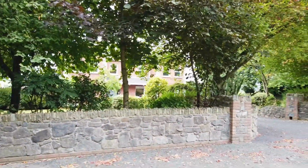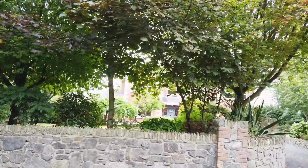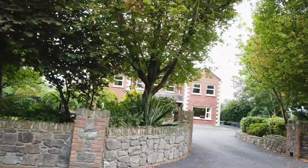So the property itself is a beautiful detached red brick building. It is a 5-bedroom property on its own ground, which is about half an acre. It's private well, septic tank, oil-fired central heating, and a house which is really smart inside and out.